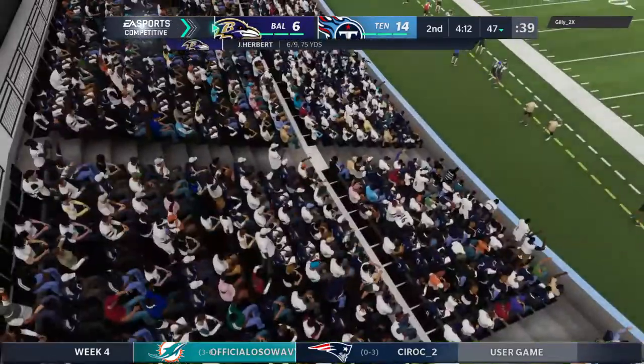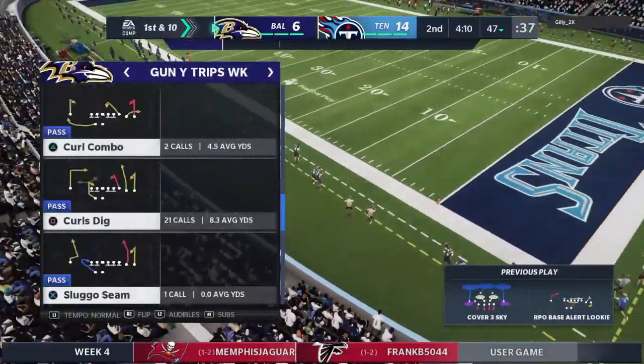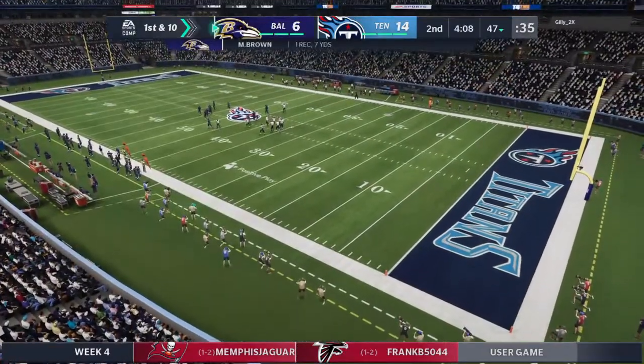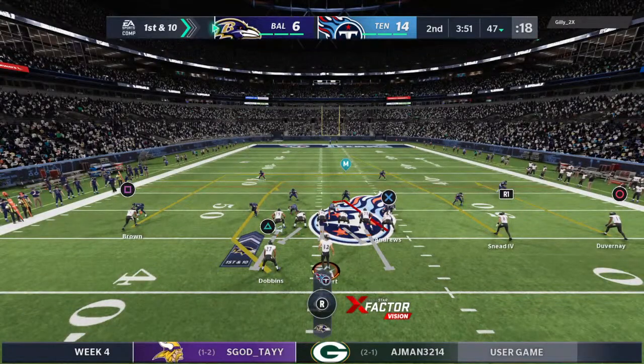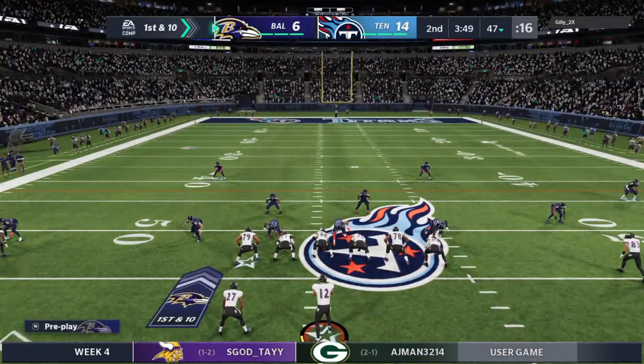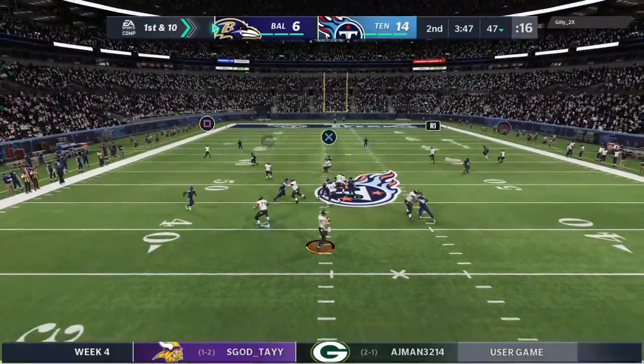Herbert, quick pass out wide. Was that a design pass, or what was that? It was built into the play call. He had the opportunity to either hand it inside, keep it himself to run it, or do what he just did. Throw that pass inside, hitting a receiver on the run.